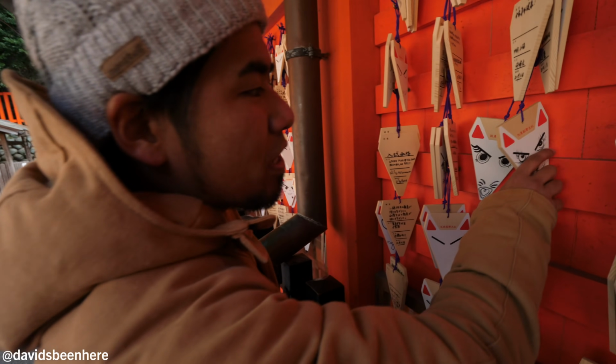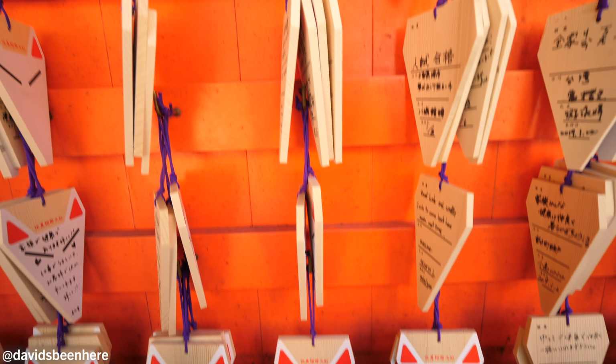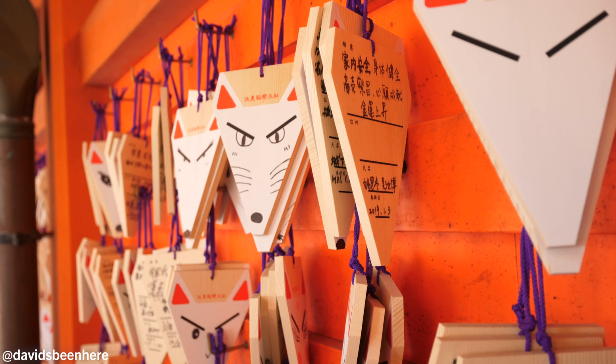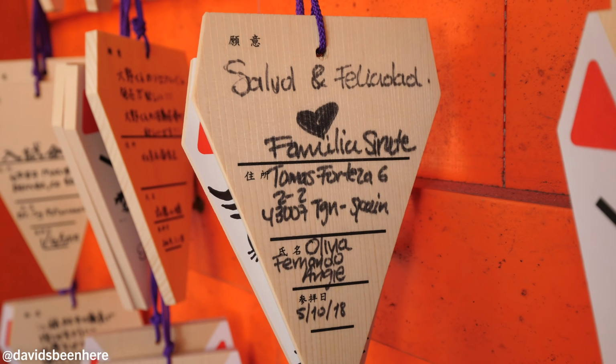In the shape of a fox face. So as you buy this wish board, you have to draw a fox face first, and then you can write down your wishes, and your home address, to let God know where you are living to get prosperity or something.